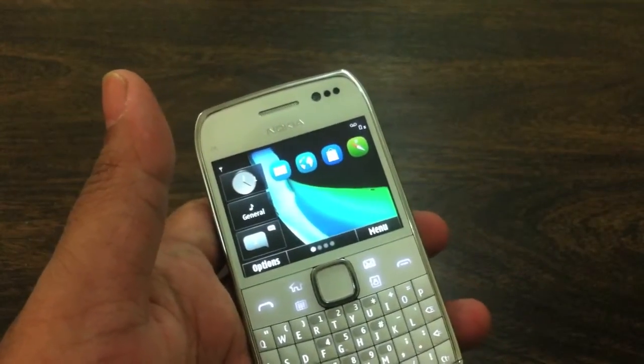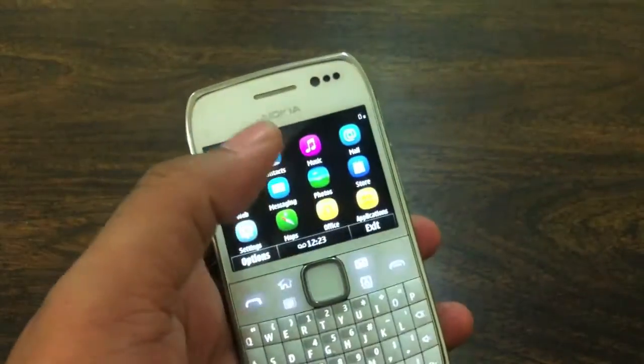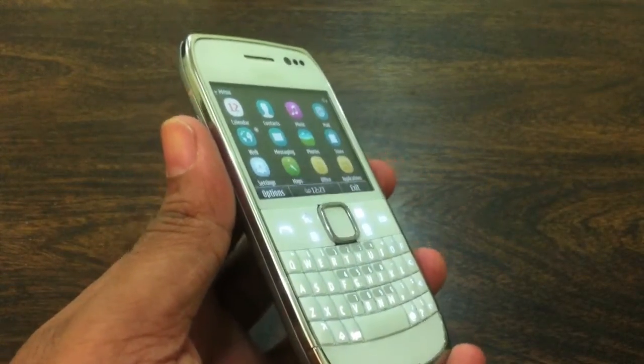Symbian Anna is good, not as great as you'd want it to be, but eventually it will get better. And the battery life is amazing. That's about it.